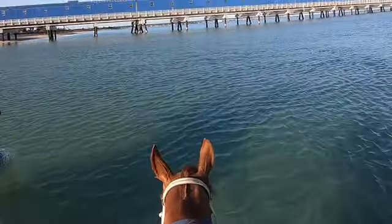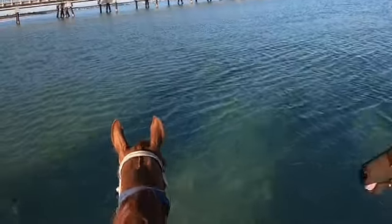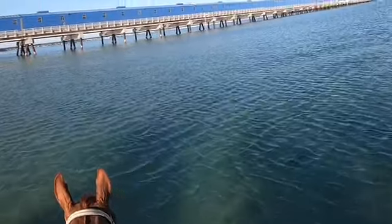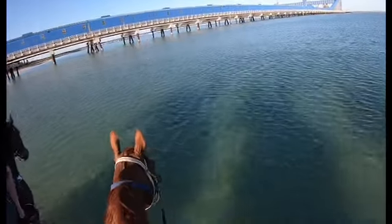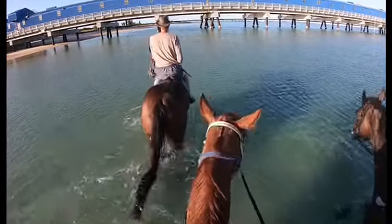So the little chestnut that I'm on, Snippy, he is one of my favourite horses to ride at work, and he had a little trial yesterday, so today he just did a nice little recovery session with his two friends at the beach. They definitely love going to the water, especially once they've been in a couple of times.